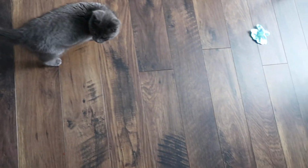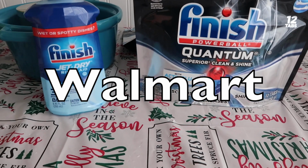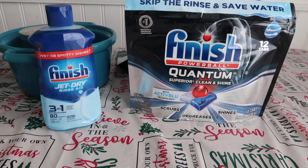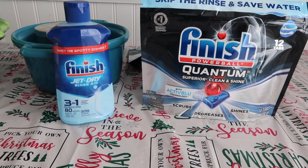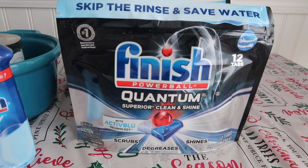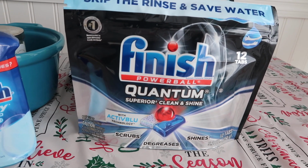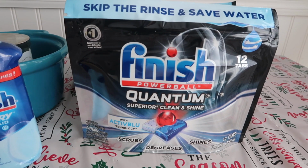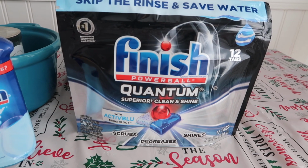I promise. Okay. The store that we have is Walmart. This liquid finish is $3.64. We have a $1 coupon from a recent insert. You'll pay $2.64, get $1 back from Ibotta, making it $1.64. And the Quantum is $3.77. $2 coupon from the same insert. You'll pay $1.77 out of pocket. Ibotta is giving back a very generous $1.50, making it 27 cents.